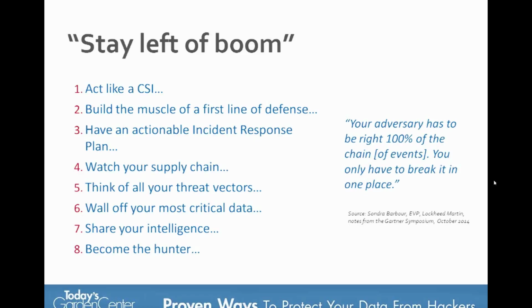So again, sharing intelligence is probably one of the easiest things and one of the best things we can do to protect ourselves. And lastly, I know this is probably more toward a larger retailer, but become the hunter. Don't wait for it to happen to you. Let's go figure out what these guys are trying to do, what they're after, and let's try to what we call the kill chain. Let's kill them before they can get to that data that they're after.